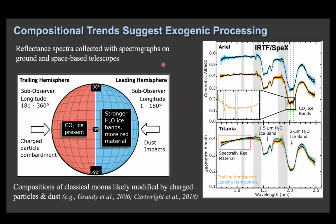We see these narrow CO2 ice bands dangling off the base of the 2-micron water ice band, and that green spectrum right at the bottom is a laboratory spectrum of pure crystalline CO2 ice, showing that the spectral properties for CO2 on the Uranian moons are remarkably similar to what we've measured in the laboratory for crystalline CO2, which is unusual. Most of the CO2 we see on icy satellites, for example, at Jupiter, don't exhibit these features. They don't have crystalline ice on their surfaces.